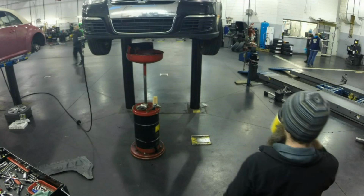All right, so before we get started, let's set the stage a little bit. We're actually looking directly at my bay. If you look to the right, you'll see the alignment rack, and you look to the left, you'll see the spare bay that's between me and my teammate. In the upper right corner, you'll notice the parts department and the inspection bay, and then directly behind my bay is the quick lube bay, and then the other team that's working on Saturday.